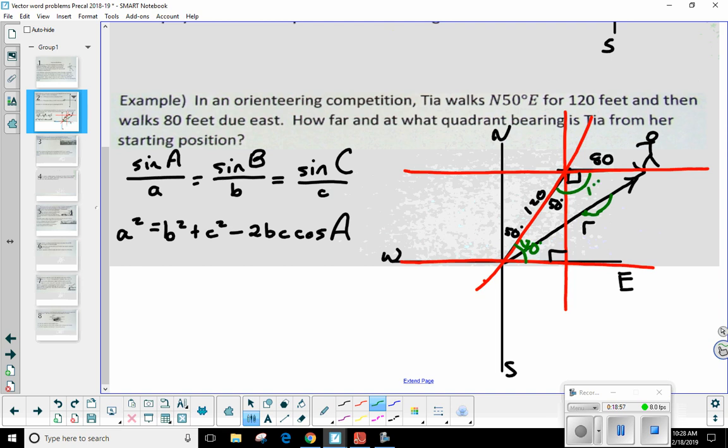Okay. So 140 degrees. So let me go ahead and recreate this triangle down here, because that's a pretty busy picture. So we got this right here. We got this. Okay. Here's the resultant that we're looking for. Let me move that E. So we know this one was 120. We know this was 80. We know this measure was 140 degrees.